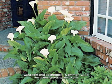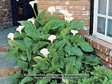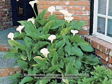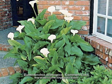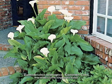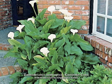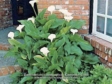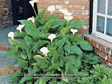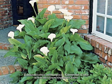This is Zantedeschia aethiopica, common calla. And this has been around for many decades, a very popular plant, especially many years ago. I don't see it used as much as it used to be, but I certainly like it for its unique character as a design element. And as you can see here, it has a very striking form.